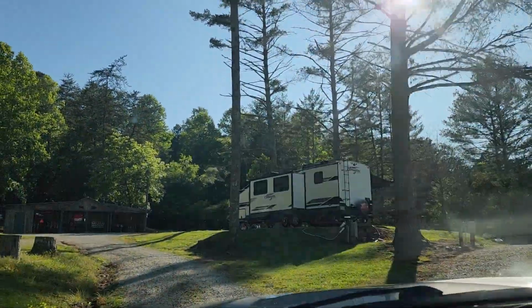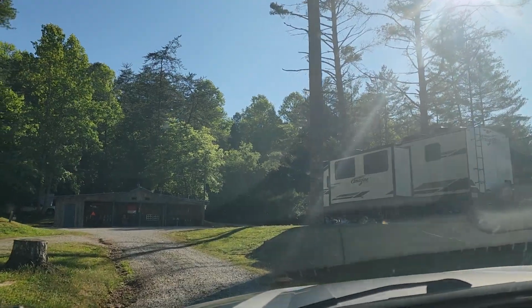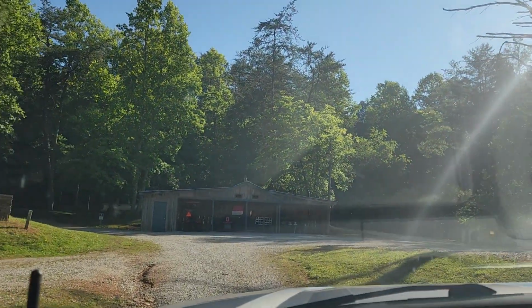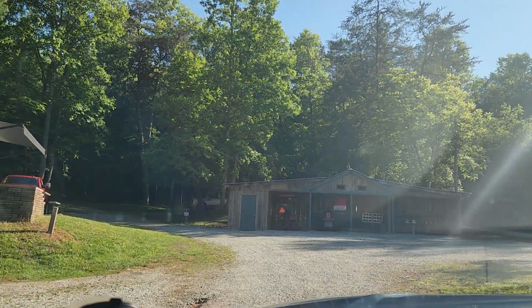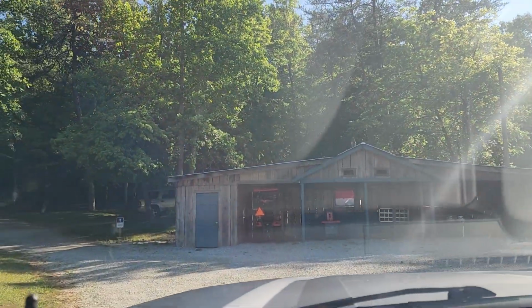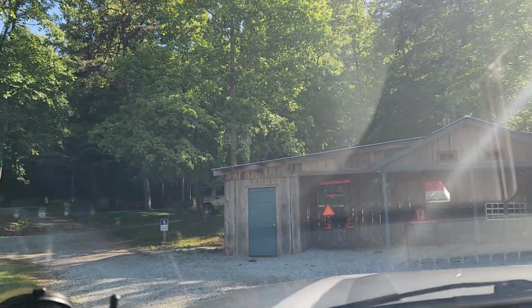It's a little bit out of the way, on a little side of the mountain, but it's real nice. Overall, we've been liking it. They got some tent sites over there at the top. So kind of cool. Thought I'd make a video of this and let everybody know what this campground's like, at least from our perspective on our sites.